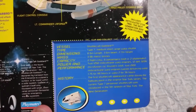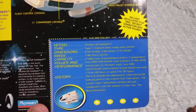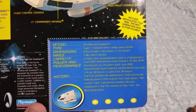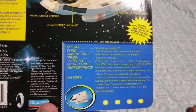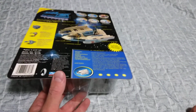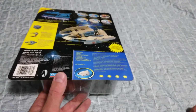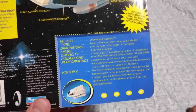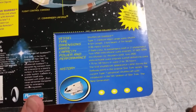Vessel is the shuttlecraft Goddard. The type is Type 7, medium short range warp shuttle. Dimensions are 8.5 meters in length, 3.6 meter beam, and 2.7 meter height. Meters. It's a show that was catered to United States audiences, but still used meters instead of feet. Okay, a meter is a little more than a foot. Mass is 3.96 metric tons.